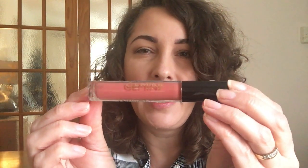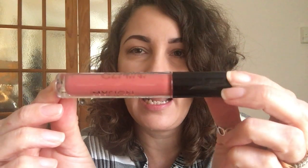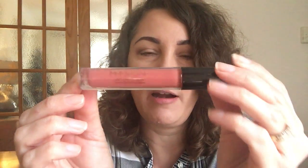So exactly the same packaging, apart from obviously the name. So I'll just open this one. It's got more of a salmon pink to it, but nonetheless, still a gorgeous wearable shade. Well, I'm hoping. I've not actually tried it. So I'm just going to pop this one on. They have no scent.